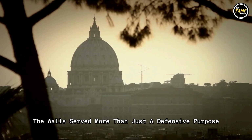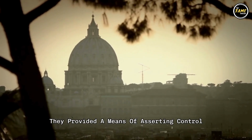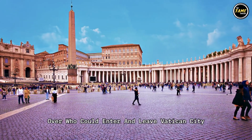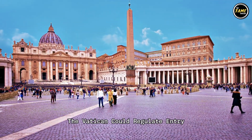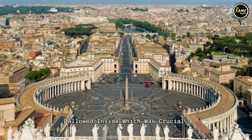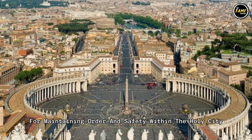However, the walls served more than just a defensive purpose. They provided a means of asserting control over who could enter and leave Vatican City. With limited access points, the Vatican could regulate entry, ensuring that only authorized individuals were allowed inside, which was crucial for maintaining order and safety within the Holy City.